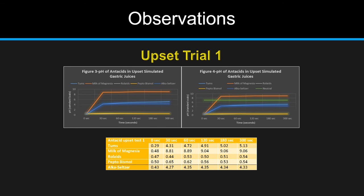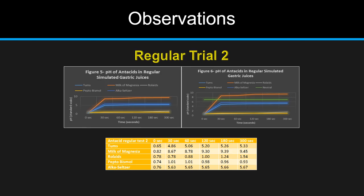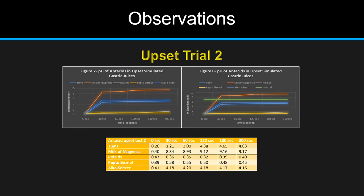The first upset test showed similar results, although the final pHs were just slightly lower because of the starting pHs. The second regular test showed similar results to the first, which showed that the results were most likely reproducible. The second upset test showed again similar results to the first, proving the results were most likely reproducible.